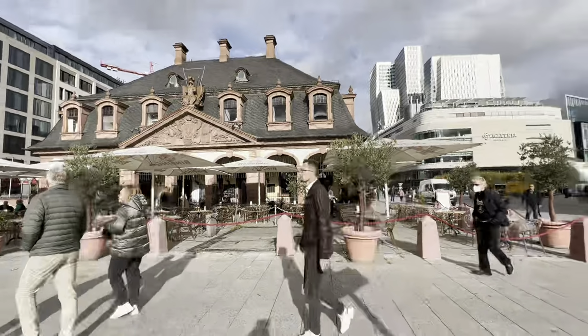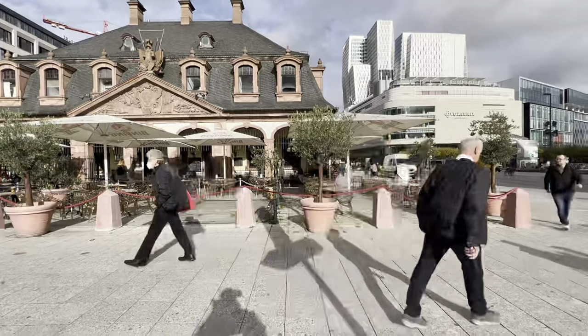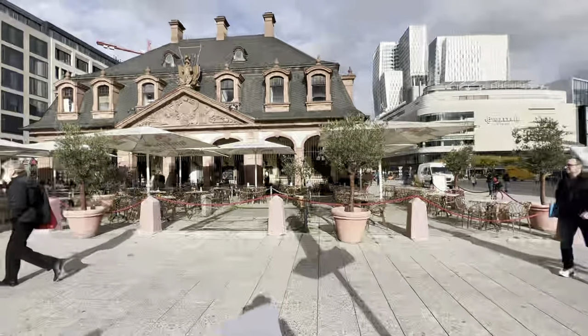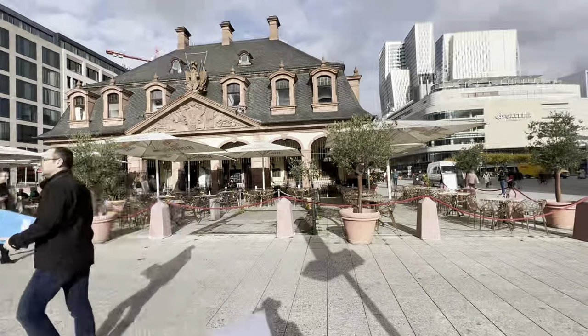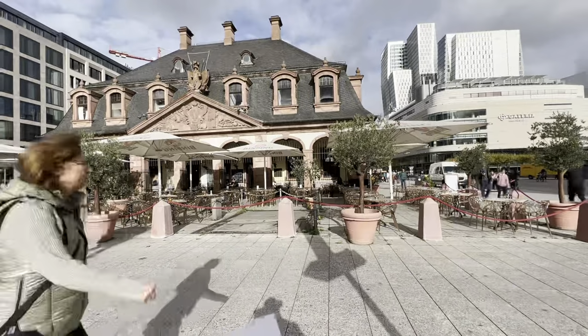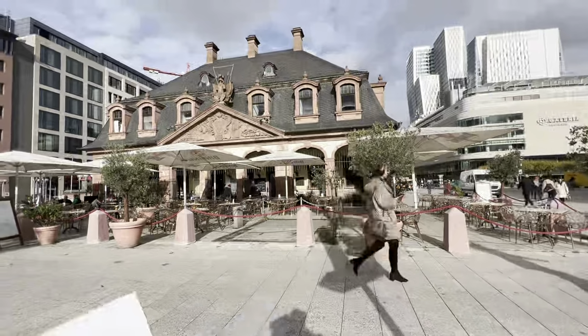This is Hauptwache, which is the main garden pedestrian district, but the big mall, which you just saw, a blend of ancient buildings and new construction. This Baroque guardhouse was built in 1730 and is now a cafe. It was previously a militia, prison, and police station.